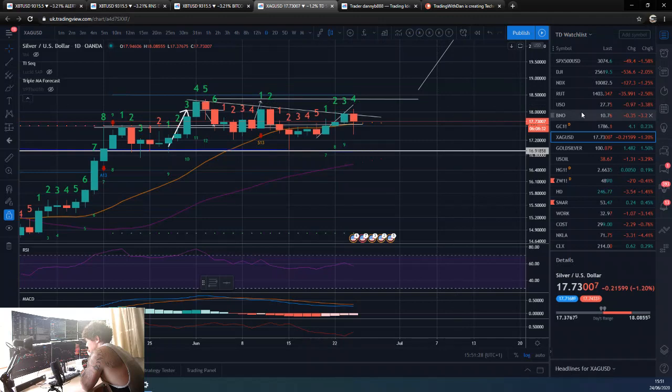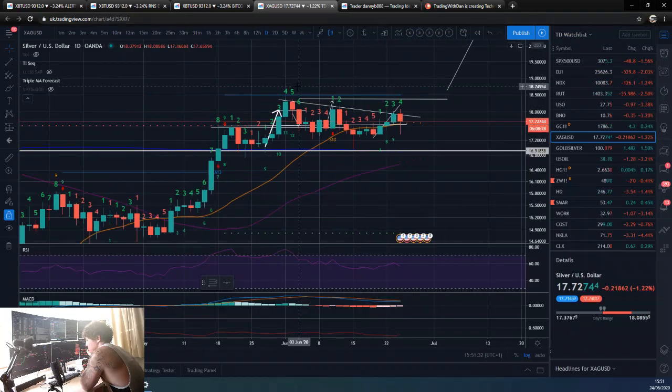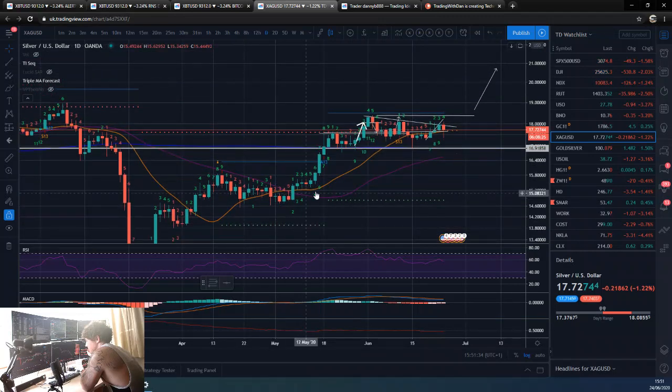It'll get dragged up with it. A lot of the attention will first go to gold, and then once gold consolidates, silver will have its day and pump, much like we did when silver didn't do a lot down here. When gold wasn't doing a lot, silver just thought, right, it's my go.